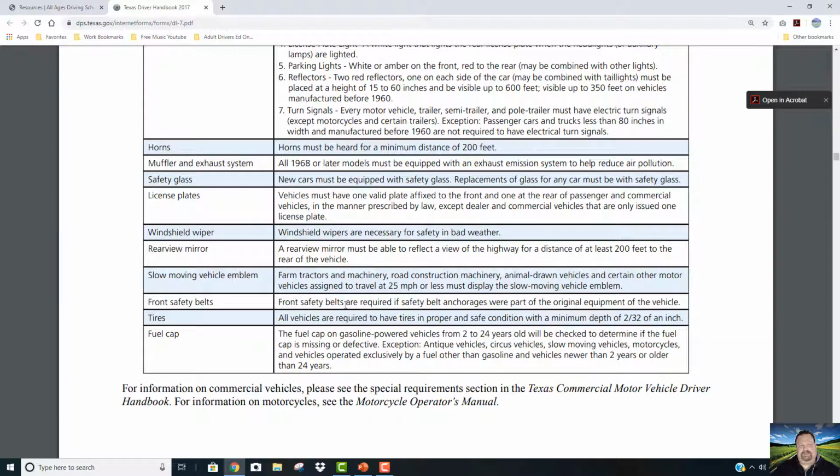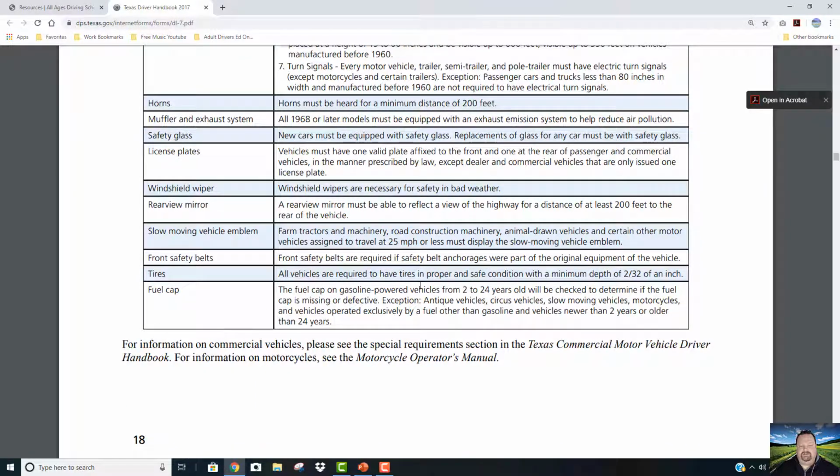You must have safety belts for every seat available in that vehicle. So if you have a back seat with 3 seats, you must have 3 seat belts. If you have 2 seats in the front seat, you must have 2 seat belts. So you must have a seat belt for every seat inside the vehicle. Tires must be in good working condition.